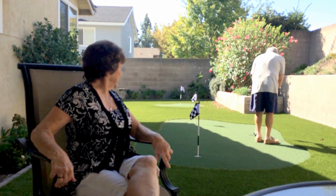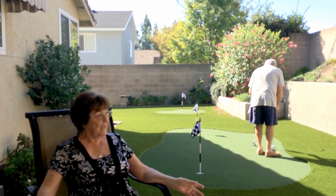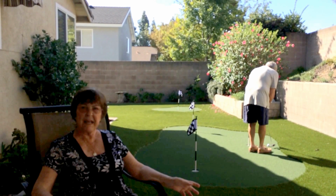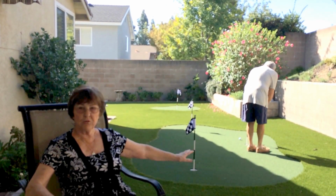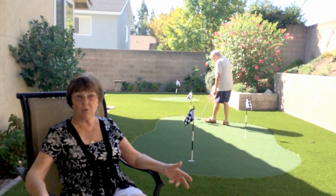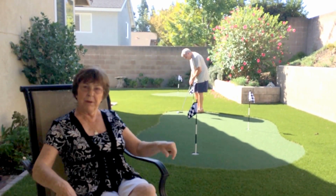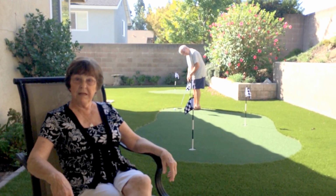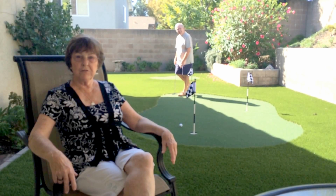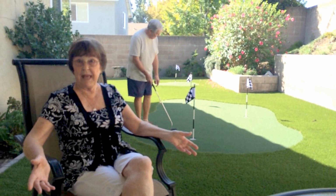As you can see, my husband, actually, the reason why we decided to put a putting green in is I told my husband, I said, you know what? We need an activity in the back, not just artificial turf laying in the backyard where you really don't do anything except look at it. And I said, why don't we put in a putting green? And he said, really? You're kidding. And I said, no. I said, you are always going down to the club and using the putting green there, and this way we save gas.